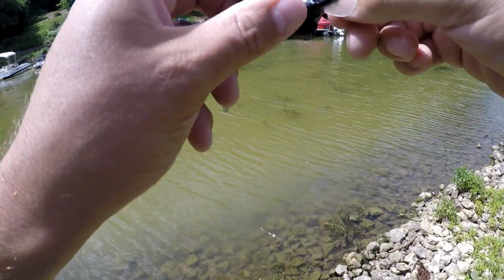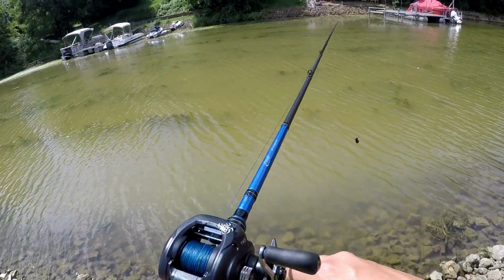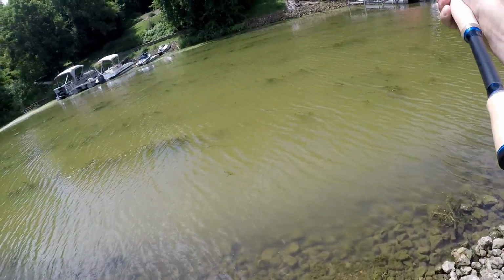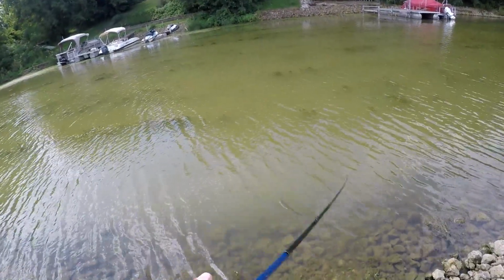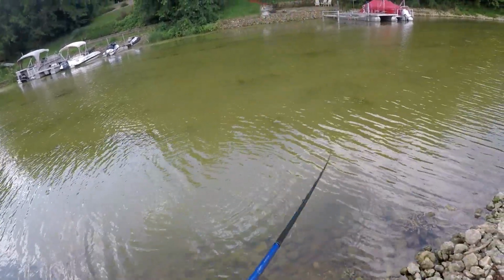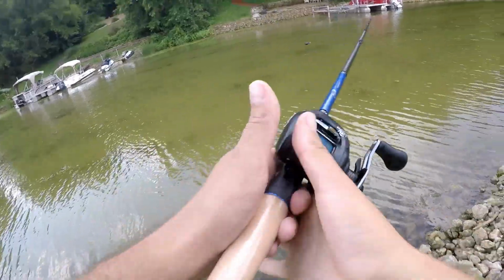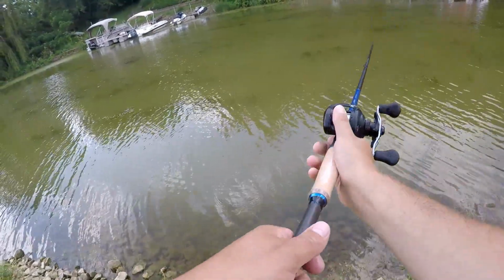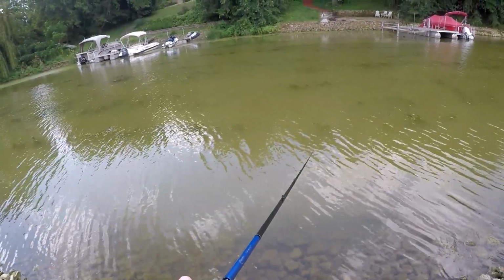Wow. In the shade. He was in the shade where he should be. Please hit again. Come on, hit again, buddy. Come on. Right back in there, come on. Slow it down a little bit.